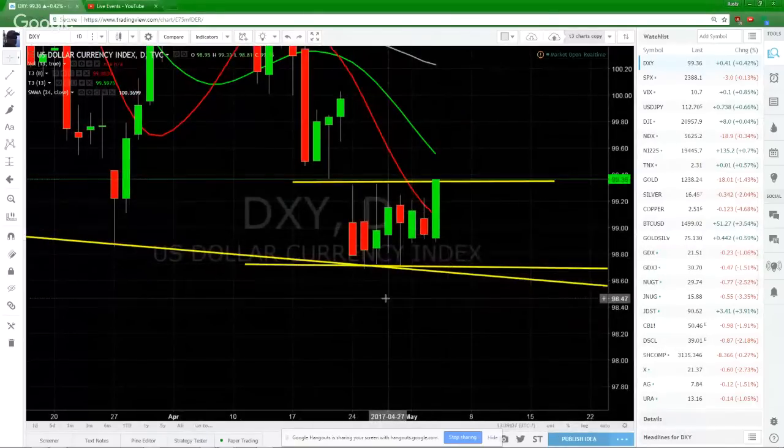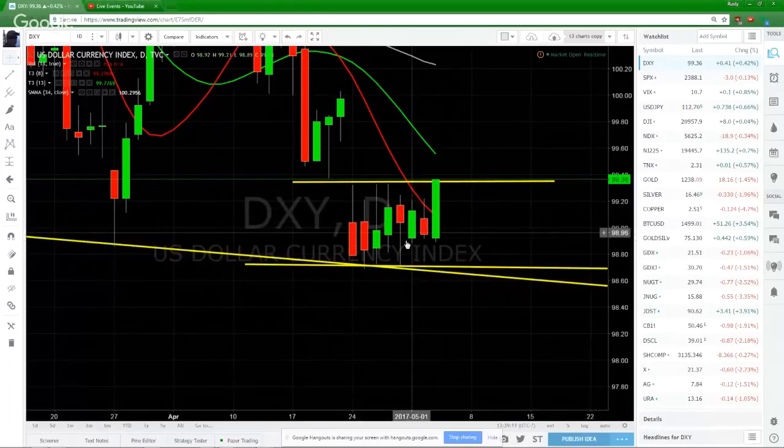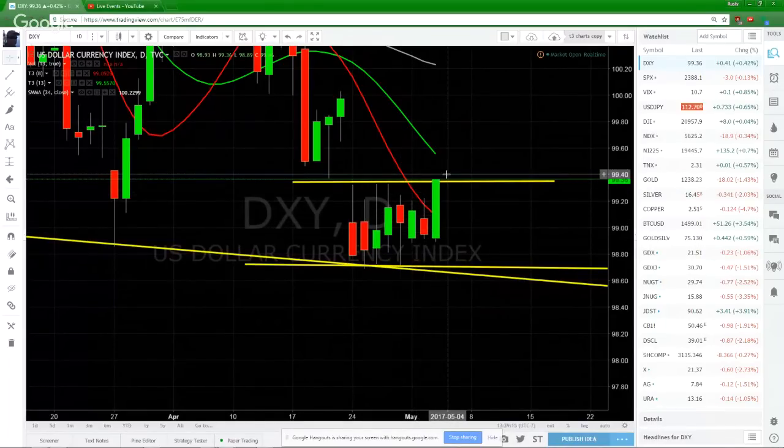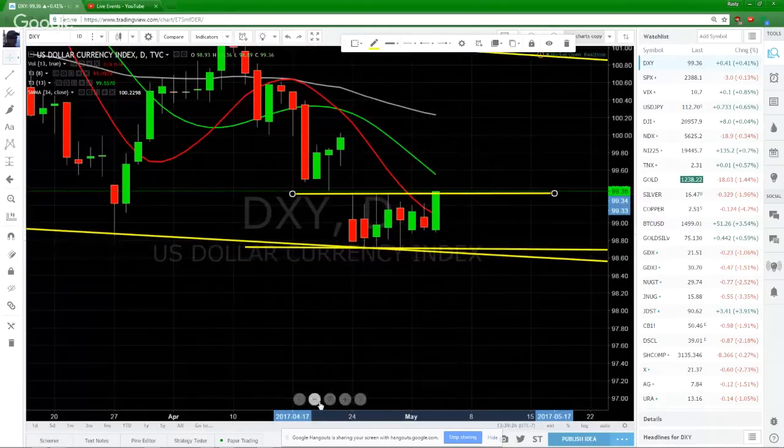Looks like we hit a turning point here, bouncing off the bottom, consolidated, bouncing again, rejected there, came over the 8 today. It's breaking previous highs. It's breaking into the gap area. So it looks like we got a turn in the dollar.